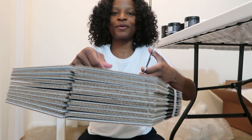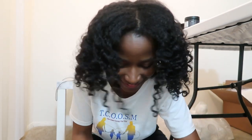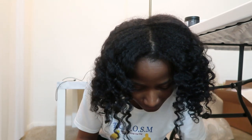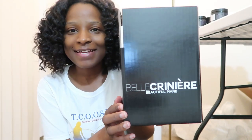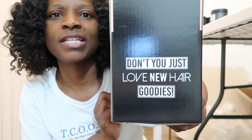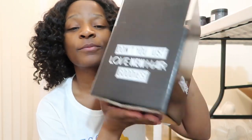We gotta do the official ribbon cutting. Okay, so let me show y'all what I got. You're so cute. Okay, y'all, so here's my little Belcremere box. It's all black, and then it says, "Don't you just love new hair goodies?" I don't know why I read that like that, but you can't see it on camera because it's backwards. But yeah, I decided to keep it really simple.